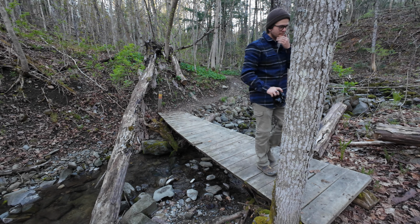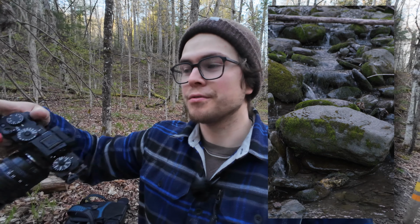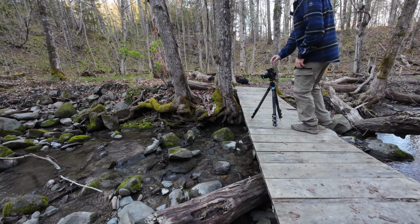I was just taking a couple handheld images, and I stumbled across one that I think warrants a little bit more time. There's a few cascades. They're not very big, any of them, but there's one central one. And then just behind it in the background, there's three other ones that are very symmetrical. And in the foreground, there's a nice big rock with some nice green moss, so it kind of anchors the image. So I'm gonna set up the tripod and really try and work this scene.